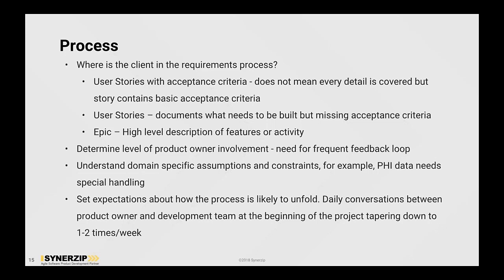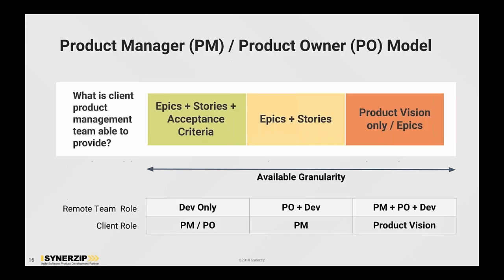So we start with daily conversations between the product manager/product owner and the development team at the beginning of an engagement, and then it slows, I mean, it tapers down, but there is always conversation through either calls or a medium like Slack, but it's just more intense. It's more intense in the beginning.